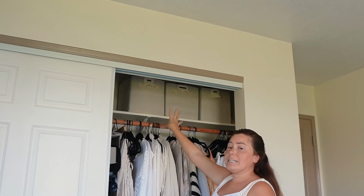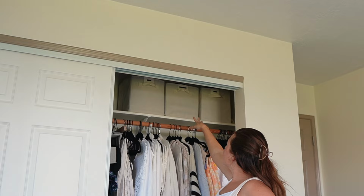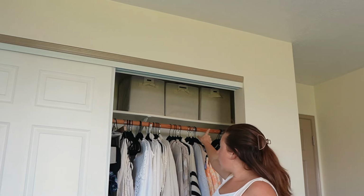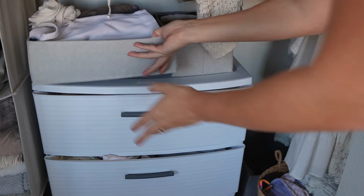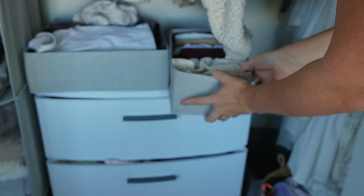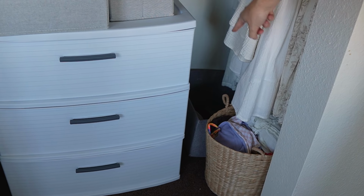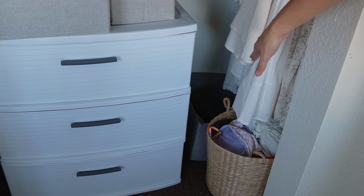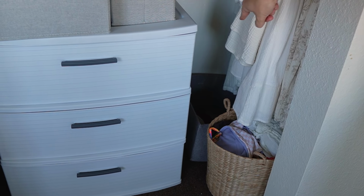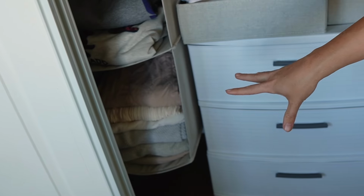The top here we have a miscellaneous bin, maternity. In my miscellaneous it's just fuzzy socks and random stuff like that, maternity, and then a hat spin on the end. Here we have some tank tops, bralettes. These are all tube tops, swimsuits. Back there is just missing socks, but I think I'm gonna swap that out with a little hamper back there. And then I just utilized this bottom cube for more of my comfy lounge pants.